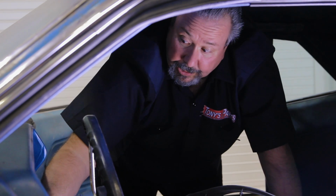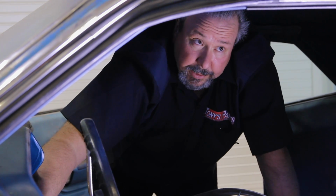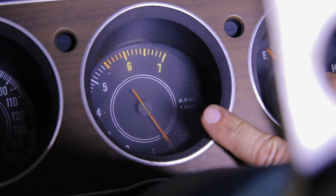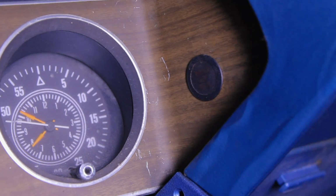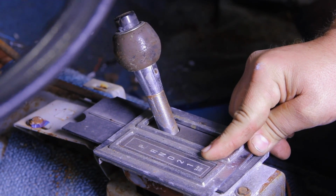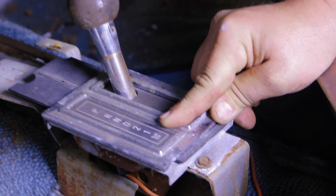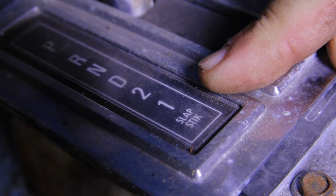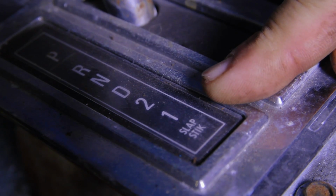Same for the clock reset knob. It's within the gauge instead of in the wood grain bezel next to it. The tachometer goes to 7,000, which was only used in 73 and 74. And it also has the seatbelt warning light. Being this is an automatic on the floor, it has the slapstick shifter and indicator, whereas we noted on the car we looked at the other day, a very early 1970 production, that it said shift gate as compared to slapstick, which the vast majority of them say.